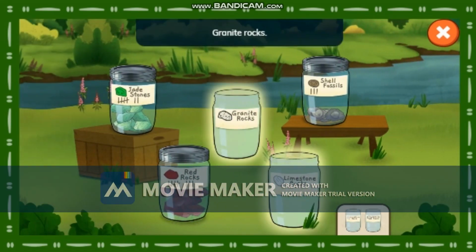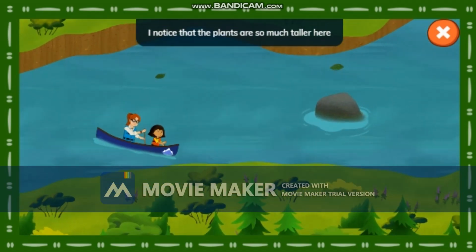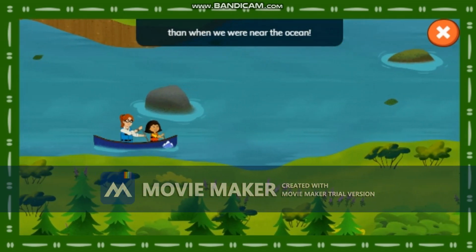Limestone rocks. Granite rocks. Wow! I noticed that the plants are so much taller here than when we were near the ocean.